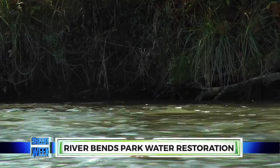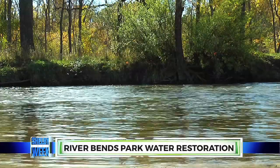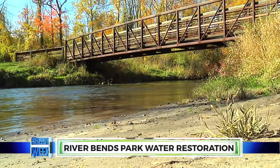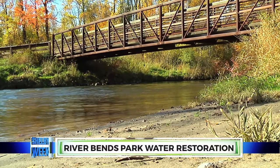There are two areas which will see improvements, the picnic and the Frisbee site. Both areas are located within the park. The project is set to be completed by November of 2019.